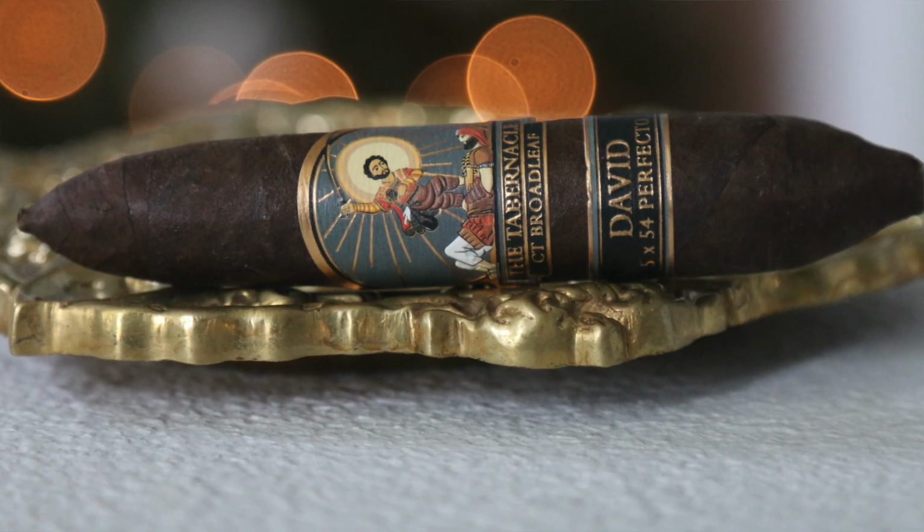And then when you smoke the David, which again is same blend, but it's a 5x54 Perfecto, I noticed more of kind of a nuttier profile. You still get the coffee in here, but you also get a little bit of kind of an orange citrus, not heavy on those notes, but just a subtleness to it. And then as you get through it, it actually starts to pick up similar to the Goliath. So you pick up, again, the leather, you get dark chocolate notes in there, coffee, just fabulous. I really liked them both.